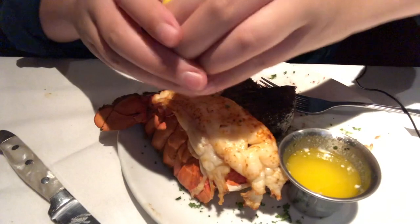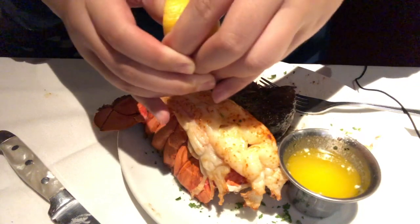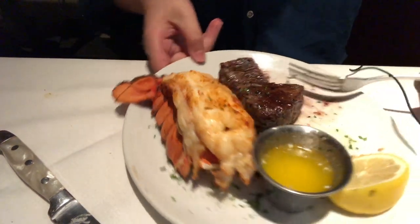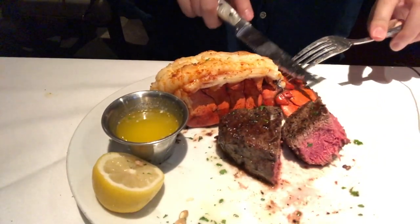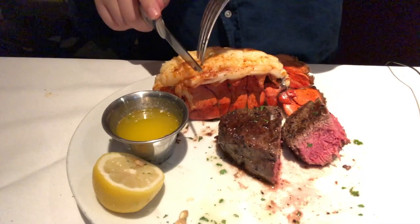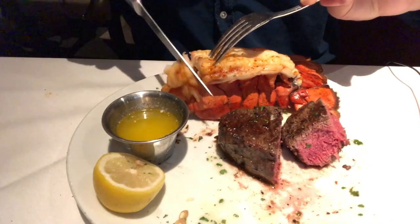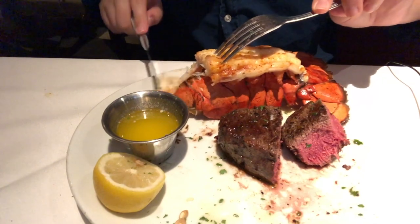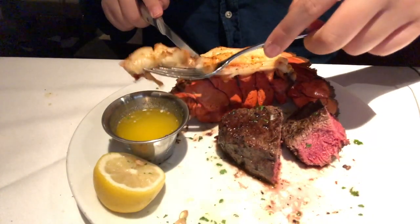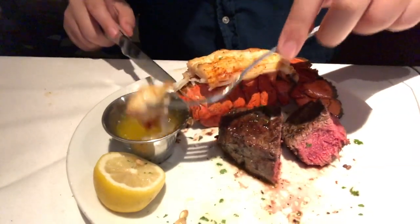Squeeze some lemon on my lobster. Yeah. And I'm gonna try the lobster now. Looks really good. I'm gonna start from the top. Just cut a piece off the lobster. Like that, and dip it in some butter. Now let's try the lobster.